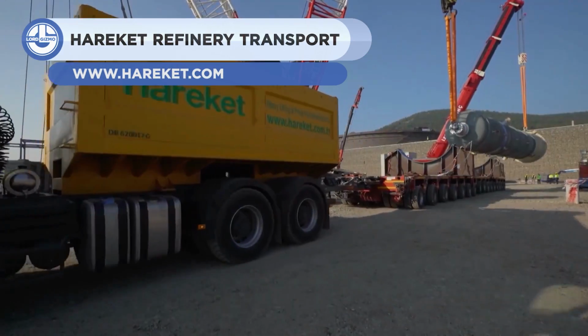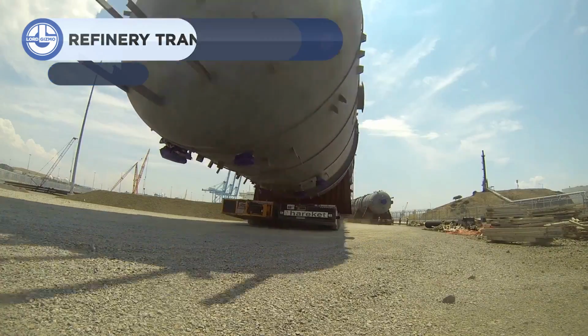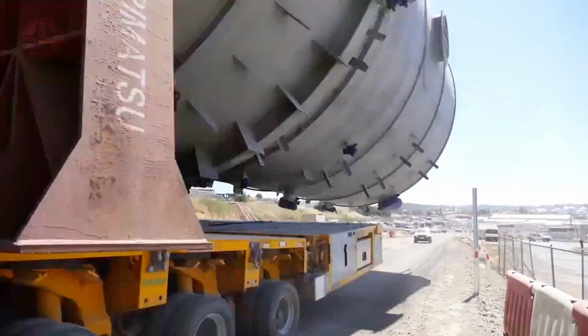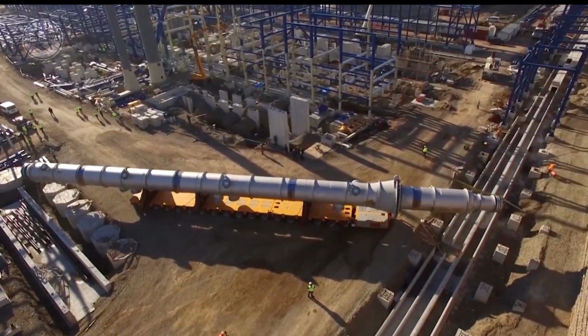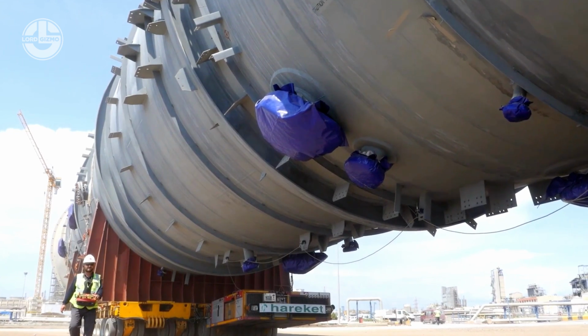Watch this colossal refinery unit unload on a trailer. Hareket has been transporting 683 units for a refinery in Turkey. They ranged from 10 tons to 1,088 tons in different sizes and shapes. From the Petchem port, the ship crane directly loaded each unit on the trailers.